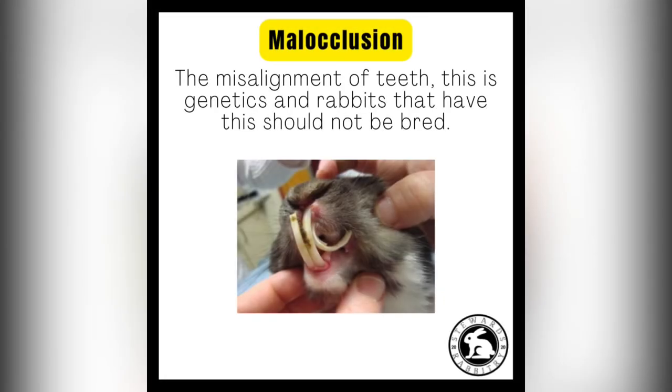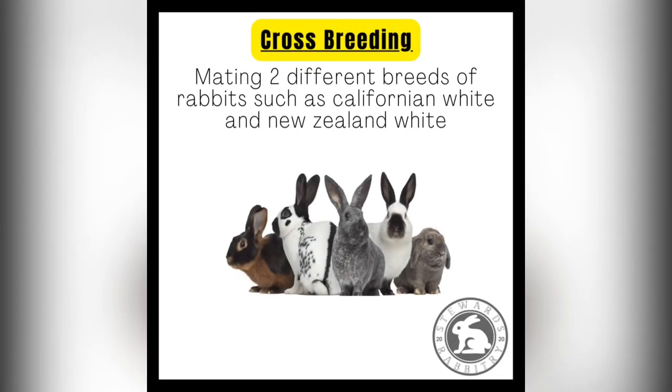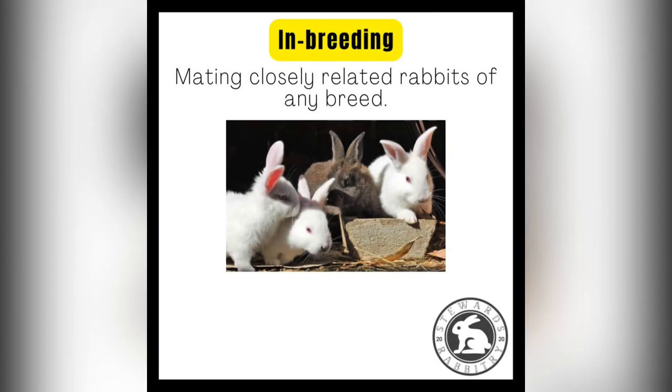Malocclusion, the misalignment of teeth. This is genetics, and rabbits that have this should not be bred. Palpate, feeling for the developing embryos within the abdominal cavity of the pregnant doe. This is said to be the most reliable way to determine pregnancy in the domestic rabbits. Crossbreeding, mating two different breeds of rabbits such as Californian white and New Zealand white. Inbreeding, mating closely related rabbits of any breed.